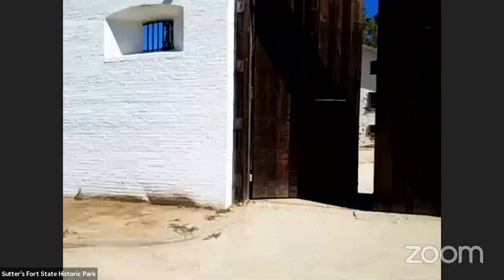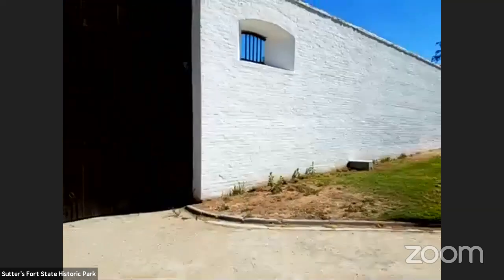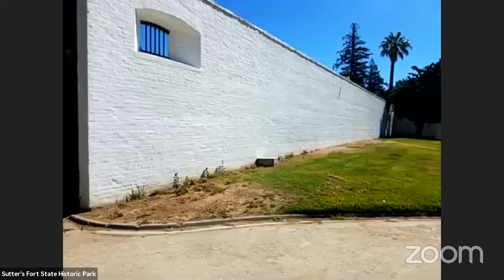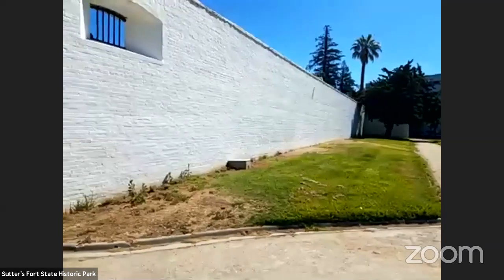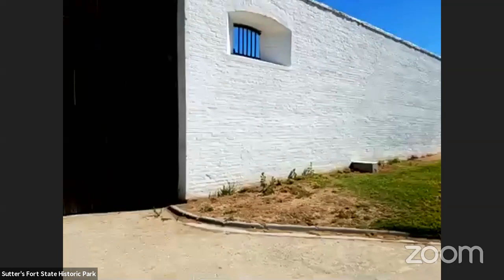Now you might see some cannons inside the fort today. And while Sutter did have cannons around, the fort was never attacked. So it's important to note that this was not a military fort. This is a trading post fort, very similar to what a fort was in the early 19th century.